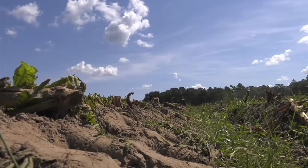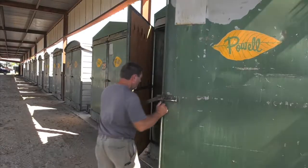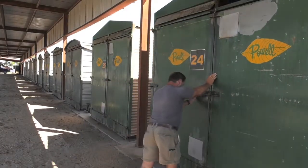So while growers are looking forward to wrapping up this challenging growing season, it's also somewhat bittersweet. It's like my daddy always used to say, when we finish, we're happy in one way for being through with the work, but in the financial way, we need another week of harvesting.